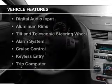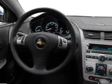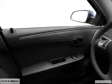The features include Sirius XM satellite radio, digital audio input, aluminum rims, tilt and telescopic steering wheel, an alarm system, cruise control, keyless entry, a trip computer, an MP3 player, privacy glass.